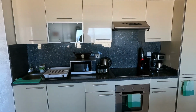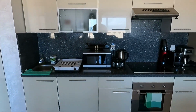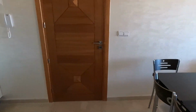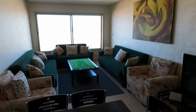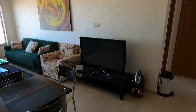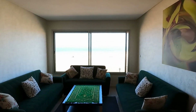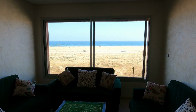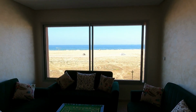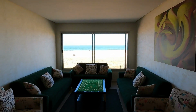As you can see, this living space is fairly nice and large, with the kitchen, with everything you might need, the dining space, as I said, plenty of space for relaxation, TV, and of course a very nice view on the Atlantic Ocean over there, with a very wide, large and flat sandy beach, which is very nice to walk on or to relax if you decide to do so.